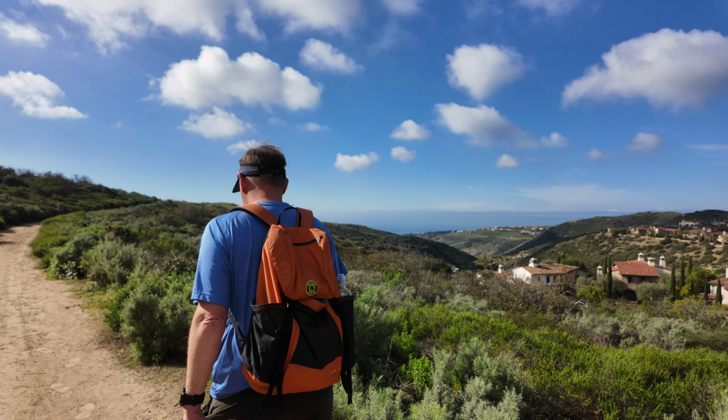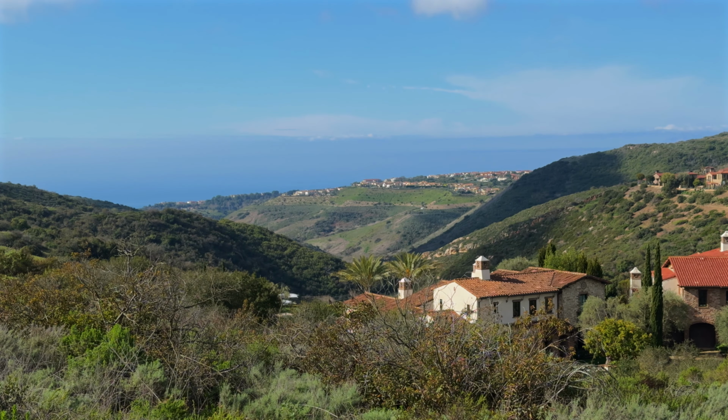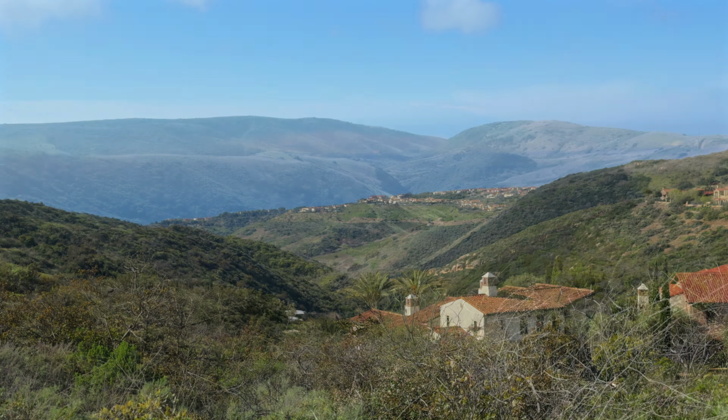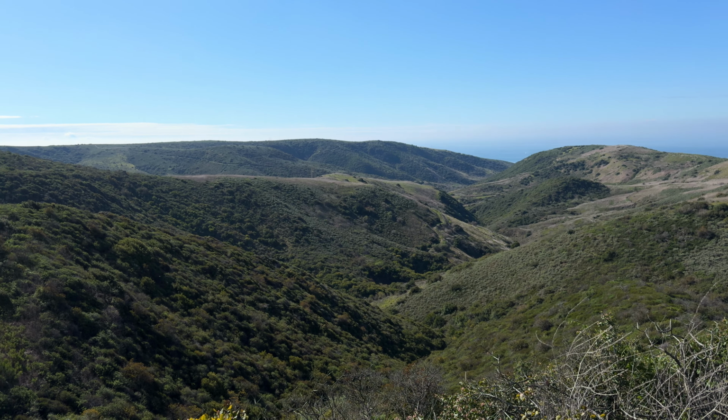Now, one of the highlights of this hike are the ocean views. We're up high, around 1,000 feet or so. We're going to get some pretty incredible views. In the distance there is Catalina and the haze off to the right. And then into the park is a beautiful example of very rare coastal scrub habitat.